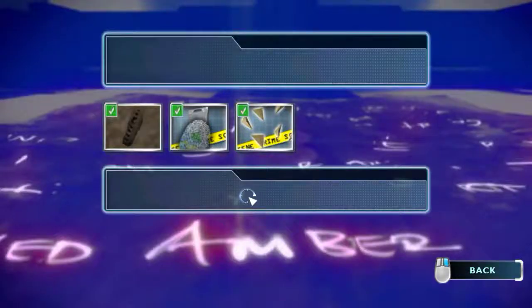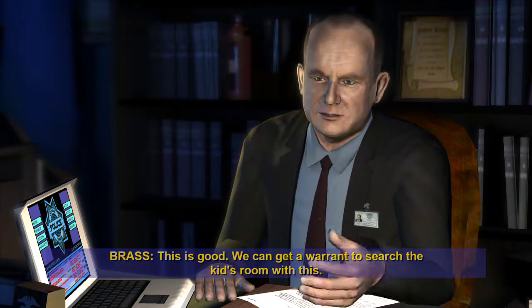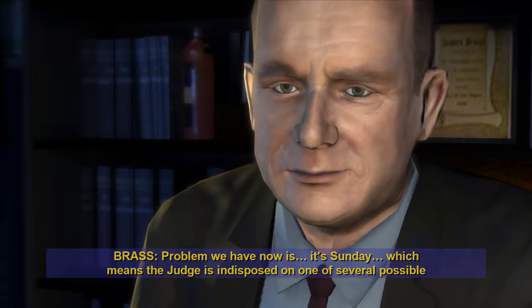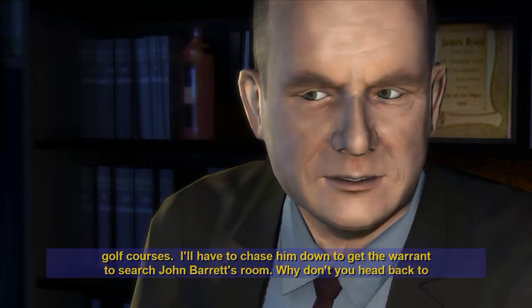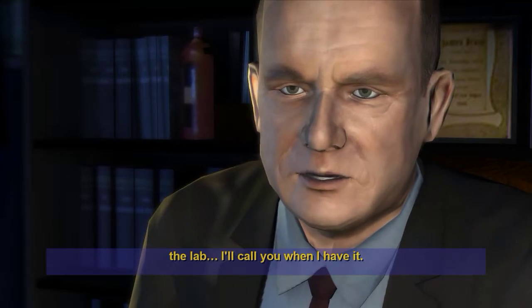What evidence do you have? This is good. We can get a warrant to search the kid's room with this. Problem we have now is it's Sunday, which means the judge is indisposed on one of several possible golf courses. I'll have to chase him down to get the warrant to search John Barrett's room. Why don't you head back to the lab? I'll call you when I have it.